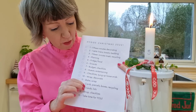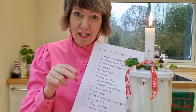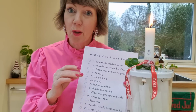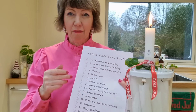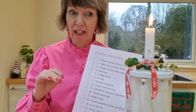Number 12, we've got cards, parcels, boxes, recycling. Do you have cards that are written, but you haven't yet posted them? What about parcels? Do you need to take them to the post office? Have you got parcels to collect from the post office? And what about those things that have already arrived and you've taken them out of the box, but the box is lying around? Can we get those boxes recycled?